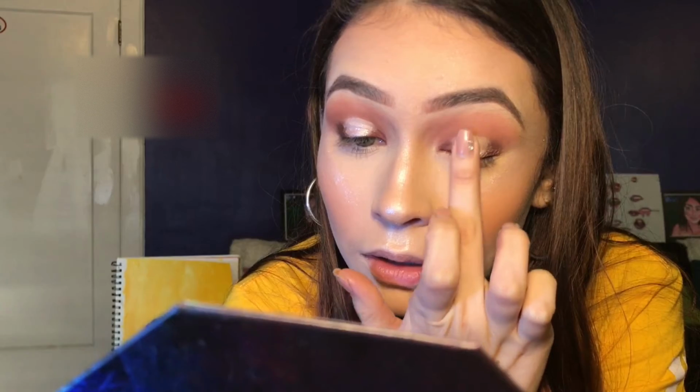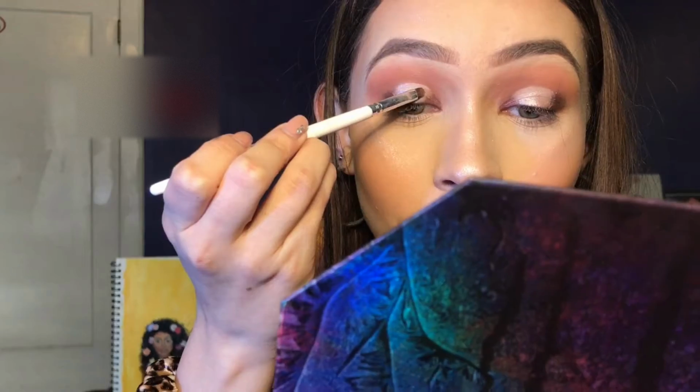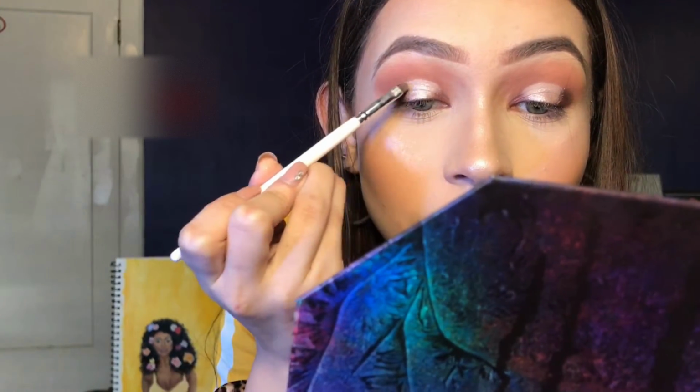Next, I'm going to be dipping into the shade Stone Cold with my finger. I might end up using a brush later, but then I'm just going to be taking this shadow from my finger and putting it on my lid. I'm gonna quickly finish up my under eyes and I will be right back.